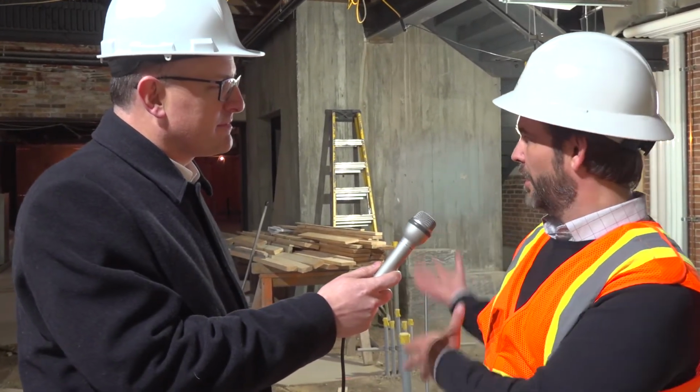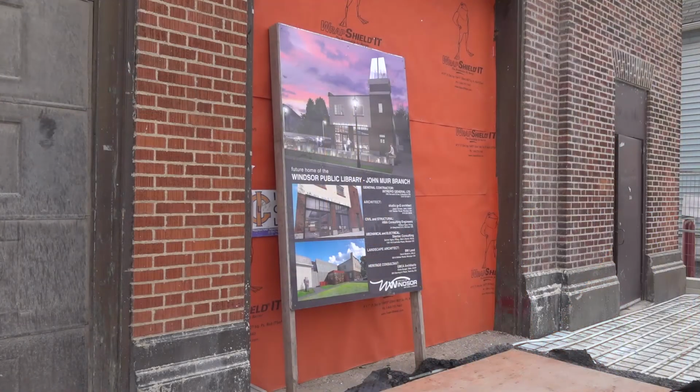I think that one of the things that we can be really excited about is that this is a space that is not only looking forward as far as libraries go, like we're embracing the future of libraries, but it also is a nod to Windsor's history. And I think in this community in particular, that is something that is very important. So I'm really excited for opening day when folks from the neighborhood come in and they see this beautiful space that acknowledges and respects what this space was originally meant for and the neighborhood at large.